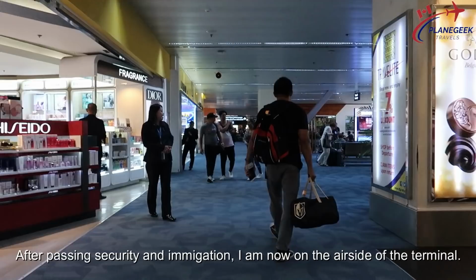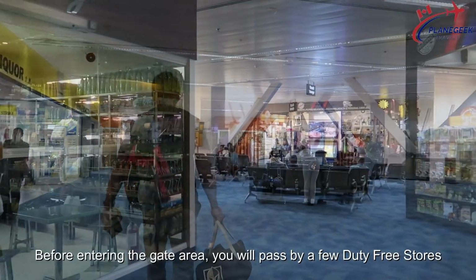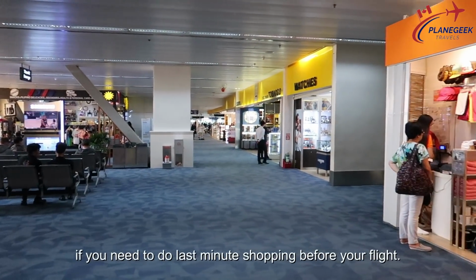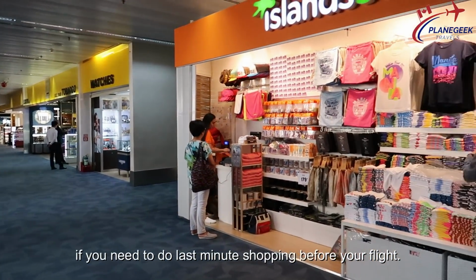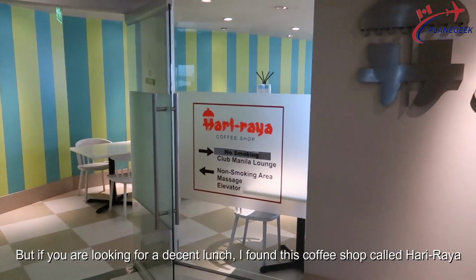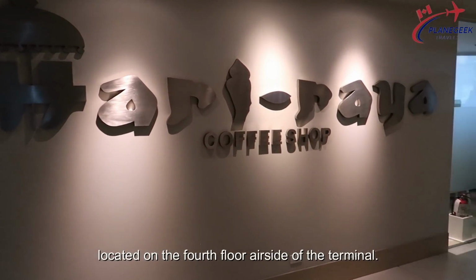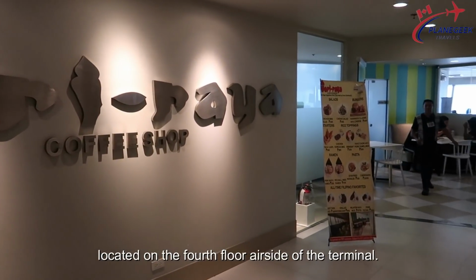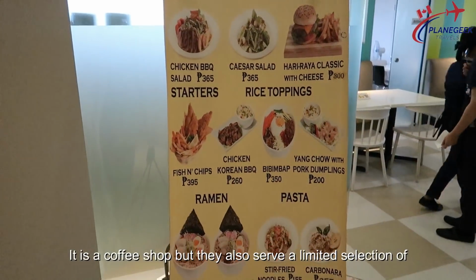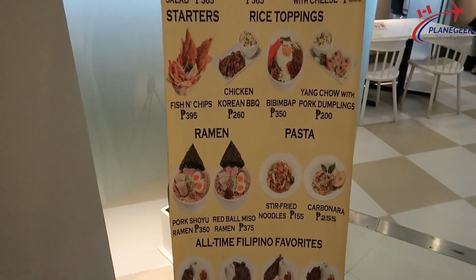After passing security and immigration, I am now on the air side of the terminal. Before entering the gate area, you will pass by a few duty-free stores if you need to do last-minute shopping before your flight. There are not that many restaurants in this terminal, but if you are looking for a decent lunch, I found this coffee shop called Hari Raya located on the 4th floor airside of the terminal. It is a coffee shop, but they also serve a limited selection of Filipino, Asian, and Western lunch options.